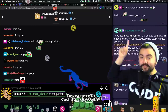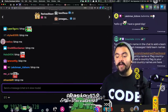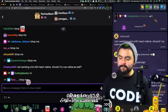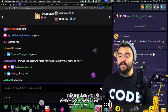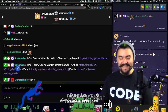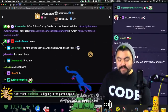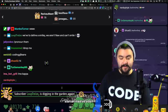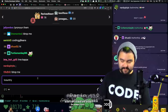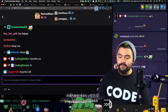The other thing is my overlay. You can see that some people in the overlay have their pronouns set. You can set your country flag. You can set your badge. Let's see what mine looks like. So right now, my country is the United States. I have the he pronouns, I have the Ethereum badge, and I have a status set. So if you want to set your country, you can do !country followed by a 2-character country code. So for me, it's the US, for you, whatever it may be. But that's going to set your flag in the overlay.